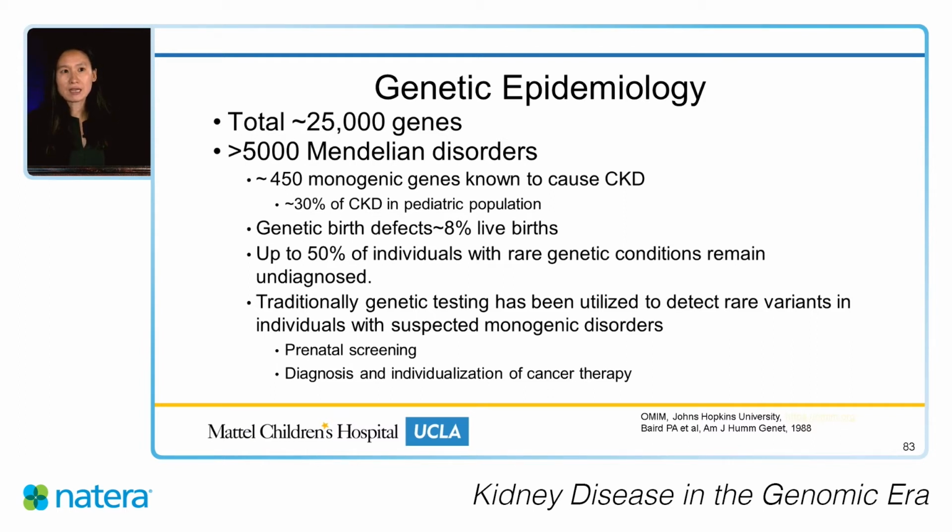Traditional genetic testing has been utilized to detect rare variants in individuals with suspected monogenic disorders. Traditionally, genetic testing has been used in the realm of prenatal screening and in diagnosis and individualization of cancer therapy. But more and more, the new genetic technologies are increasingly being applied in non-invasive kidney diseases and for prognostication in patients with kidney disease.